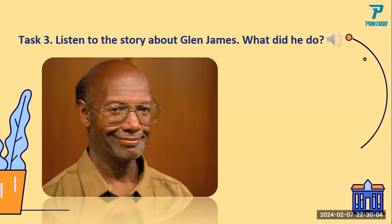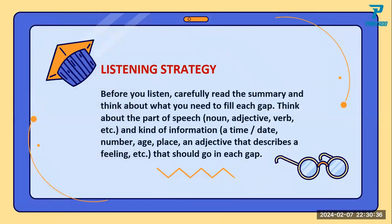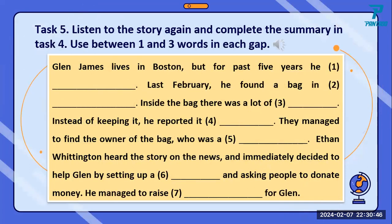Okay, very good. So Glenn James found a bag. The owner is a Chinese student. After that, he tried to contact the student, and the student was so amazed that the bag was being returned by Glenn James. Very good. Okay. Now you have here the summary of it. Let's skip this one because it's quite complicated. Listen to the story again and complete the summary in task four.